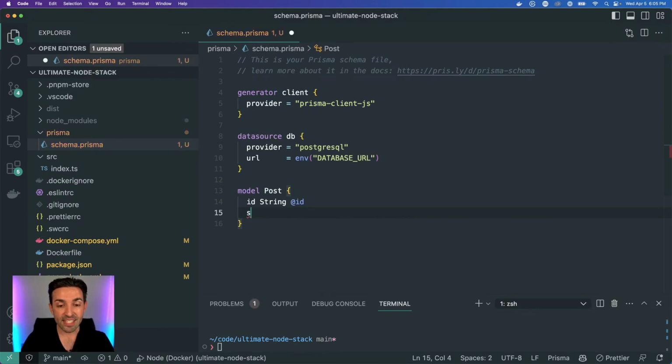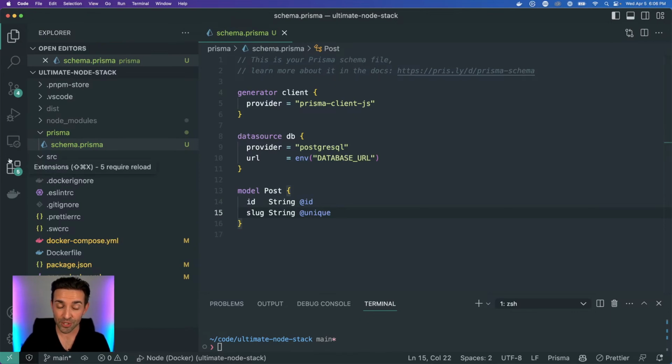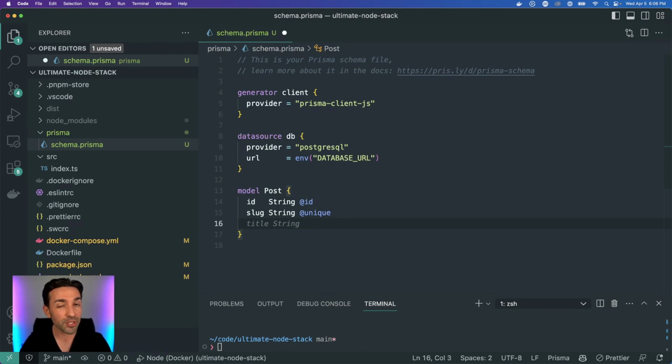Next up is the slug. So if you have a blog post, you might want a fancy URL. So we're going to say that this slug is a string and it's unique. Now, if you have a Prisma extension installed in VS Code, every time you save this, it will auto-format your file for you, which is super nice. So let's do string slug, and that is unique. So it's expecting that we have a unique index in the database.